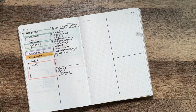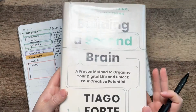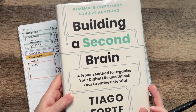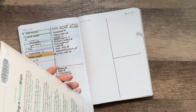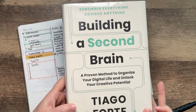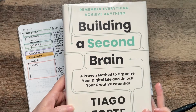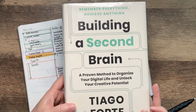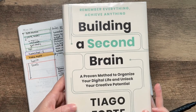I have been reading this book, Building a Second Brain, which is really fascinating. I'm only a few chapters in. I've only read part 1, but I really like this because I've been thinking a lot about commonplace notebooks and commonplacing and journaling and how I keep track of information.